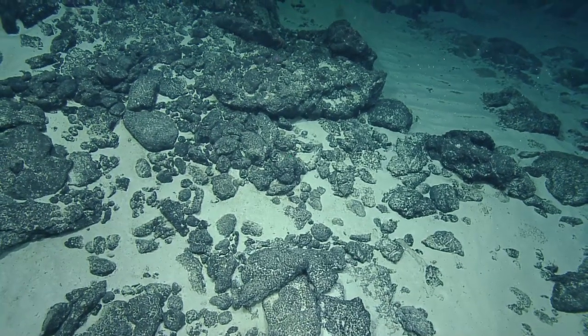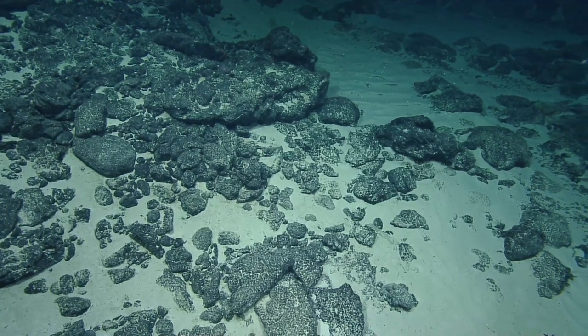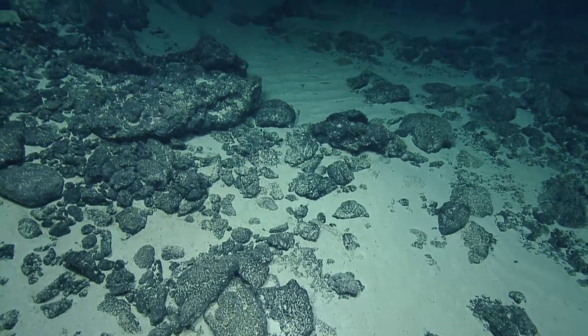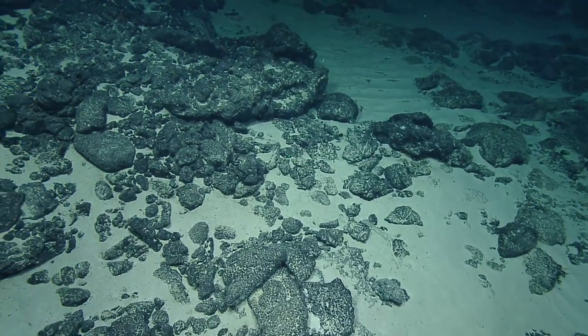Rock overboard. All right, Atalanta's coming back. I think it's that one. Under the lasers yet. Oh yeah, I see the sea stars.